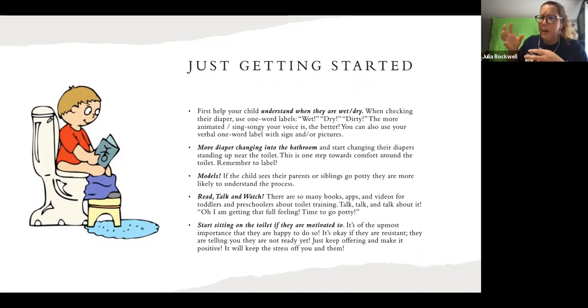And you can also pair it with a picture. So some of our kids are very visual learners. So pairing it with a picture, like sometimes we'd be like, wet, yucky, oh, let's go change. So that can be really helpful.